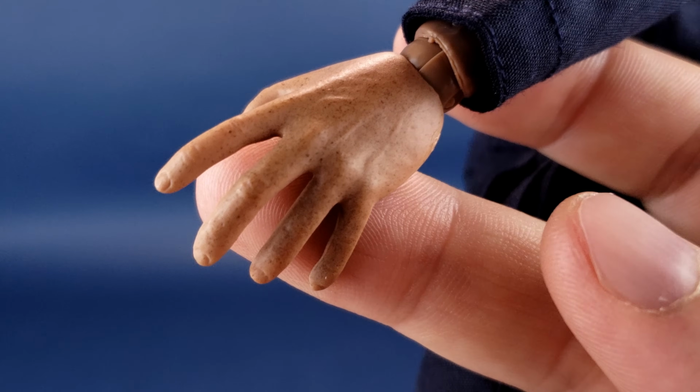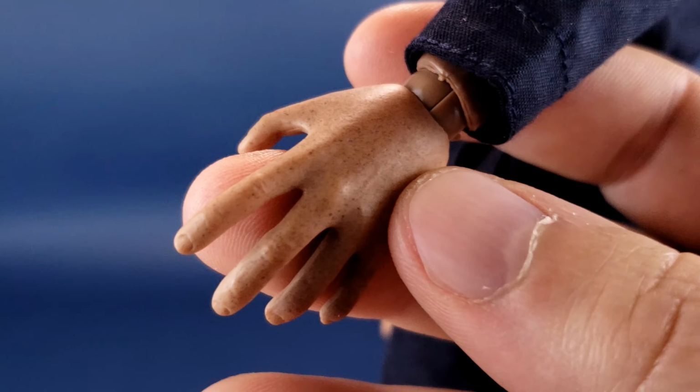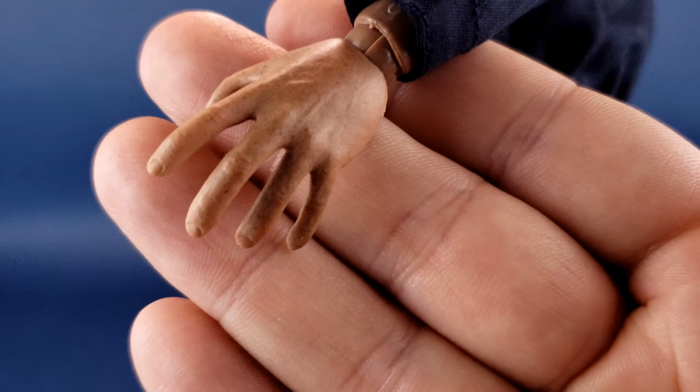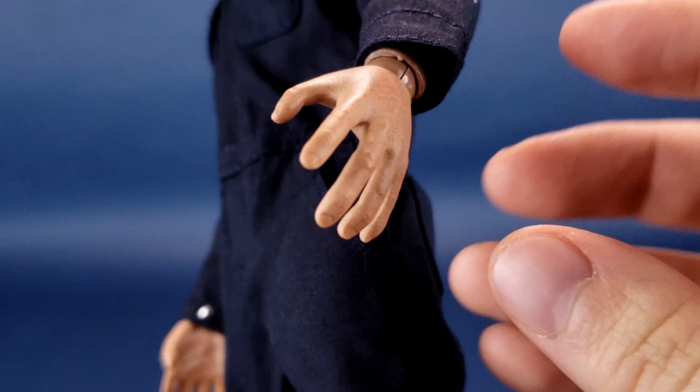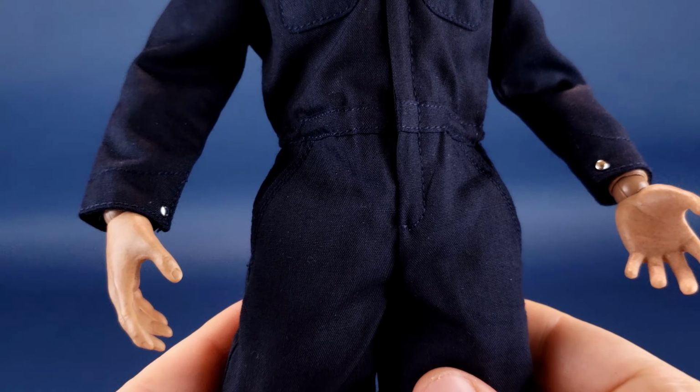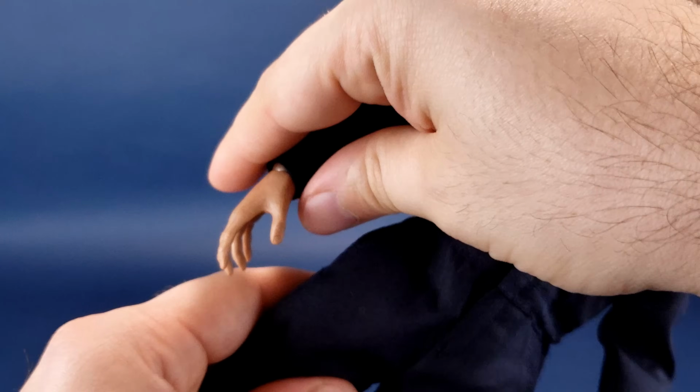As you can see, it does look like Trick or Treat later went back and added some additional freckles and imperfections to his hand, as you can see right there, the fingernails. Now, again, these are the more broader dynamic hands. Again, he only has the one gripping hand. Let me just show you how that changes out.